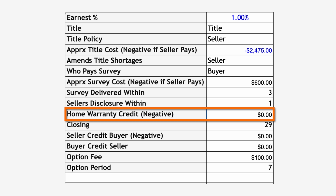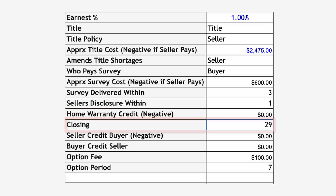Now, you can ask for anything under the sun in terms of the credit, or you will be asked for anything under the sun because you're on the selling side. So it's not unreasonable for a buyer to ask for a certain amount of money back in the form of a home warranty credit. This is something they can then use to buy a home warranty, at least for the first year.